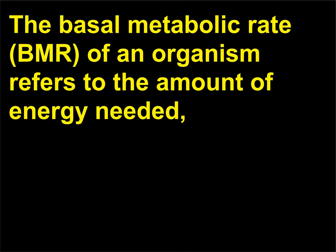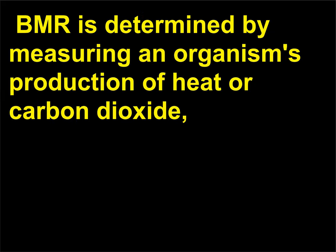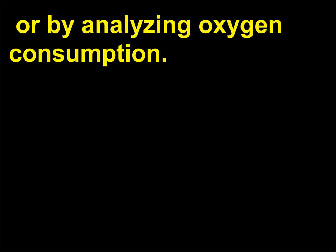The basal metabolic rate, BMR, of an organism refers to the amount of energy needed while resting, to maintain normal life processes. BMR is determined by measuring an organism's production of heat or carbon dioxide, or by analyzing oxygen consumption.